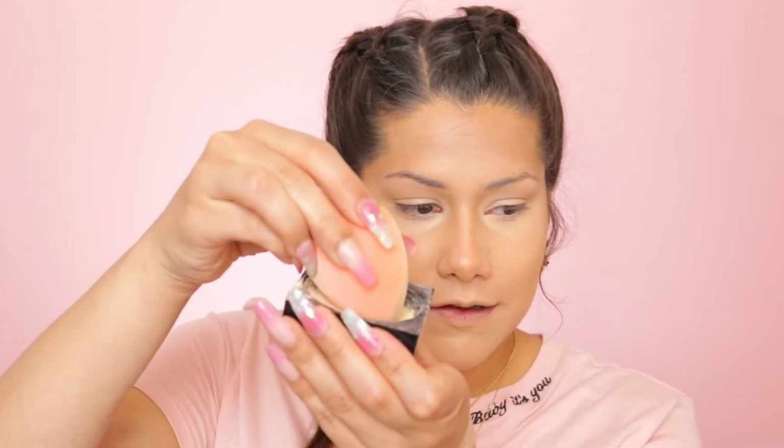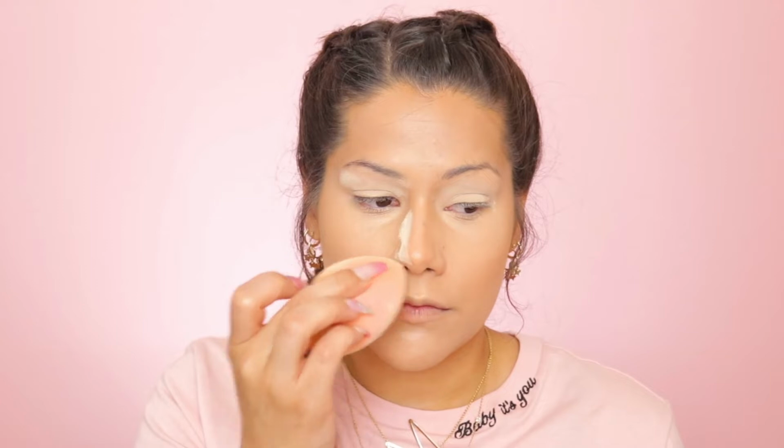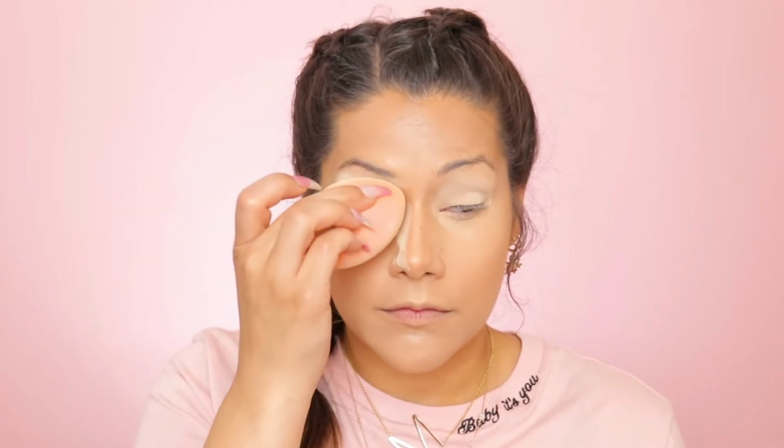I'm gonna dip this felt sponge in here. That's too much. Y'all want to see a little comparison? Get my eyeballs first. There's one thing I hate: creasy eyelids. The scariest part. This straight up looks like baking powder. So I'm setting my whole face.